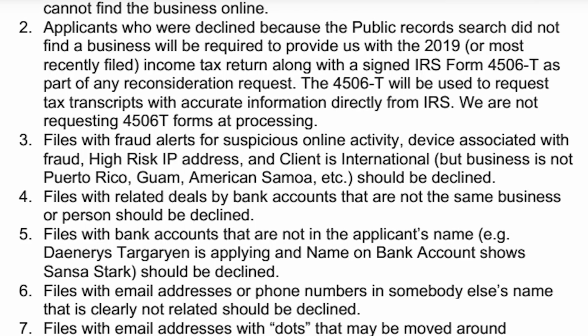Applicants who were declined because the public records search did not find a business will be required to provide us with the 2019 or most recently filed income tax return, along with a signed IRS Form 4506T as part of any reconsideration request. The 4506T will be used to request tax transcripts with accurate information directly from IRS. We are not requesting 4506T forms at processing.